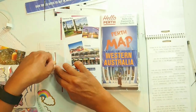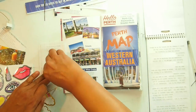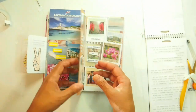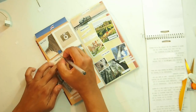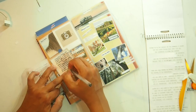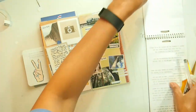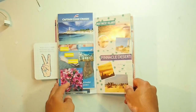Over the page, I also have a little bit of information about Fremantle and its maritime history. And because Fremantle is full of artists and kind of hippie culture, I put the peace sign, and it's just so appropriate if you knew Fremantle that well. I then flip over to the other side and I do a little bit of journaling for my layout. So this is my hometown layout for the pocket page swap.